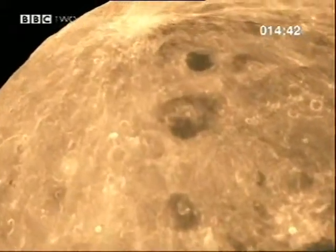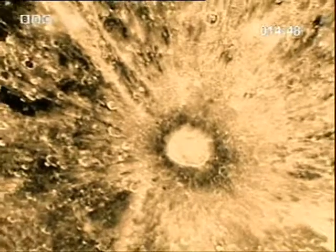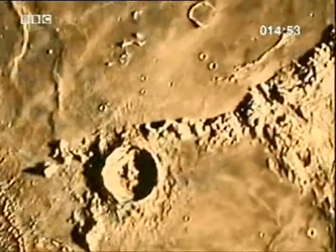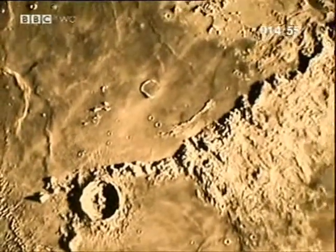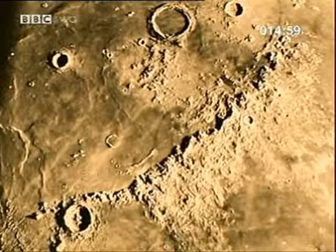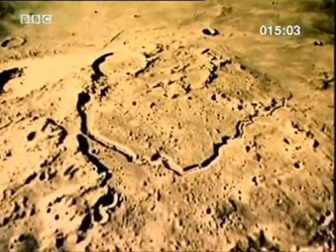The youngest craters on the Moon are surrounded by material splashed out by the impacts. Mountains were thrown up around the rims of big impact basins. These are ancient lava channels.